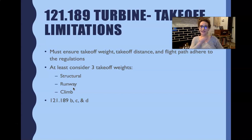So for our accelerate stop distance, we would calculate that. And if it needed an extra 300 feet of a stopway, that's okay, as long as you have it. Number 2 says, the takeoff distance must not exceed the length of the runway plus the length of any clearway, except the length of any clearway included must not be greater than 1/2 the length of the runway. Very similar to the reg we read in part Bravo. So again, you've got to make sure that your takeoff distance doesn't exceed the length of the runway plus your clearway, as long as that's not greater than 1/2 the length of your runway.